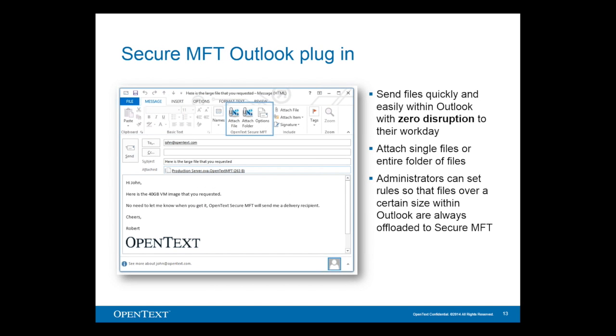This basically recaps what I just showed you before. Using Outlook, you can attach files or folders. And as Amy mentioned, Secure MFT is designed to send not just a regular file, it can also send extremely large files. In this case, I'm actually sending a VM image. Things like this usually require a dedicated type of transfer solution. A 40 gigabyte VM image can be easily transferred or exchanged using Secure MFT in this case.